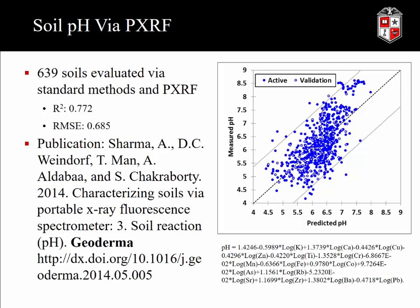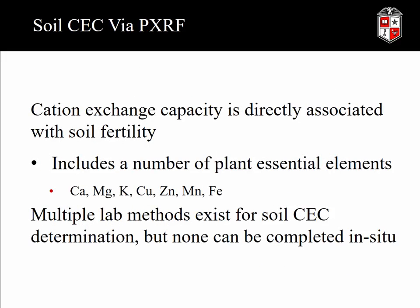So we had 639 samples that we collected, evaluated them through standard methods, saturated paste, electrode, that sort of thing, and X-ray fluorescence. Using our multiple linear regression predictive equation, you see we get an R-square of around 77 with a root mean square error of 0.68. Akriti Sharma published this paper back in 2014 in Geoderma, and I'd encourage you to take a look at that for these unique applications. Now, she did a follow-up study on cation exchange capacity. If you've ever had to do this in soils, it is a pain in the ass, big time.